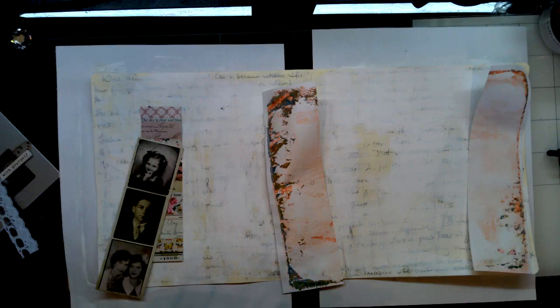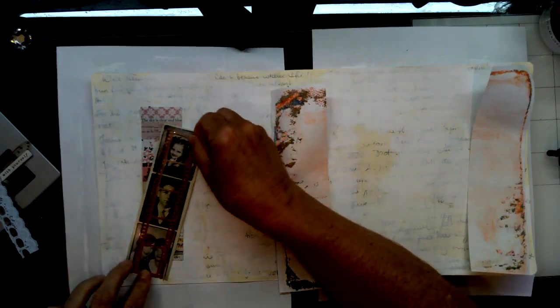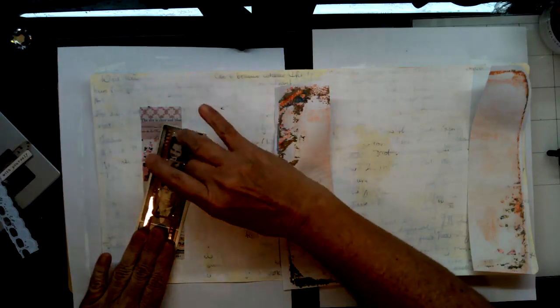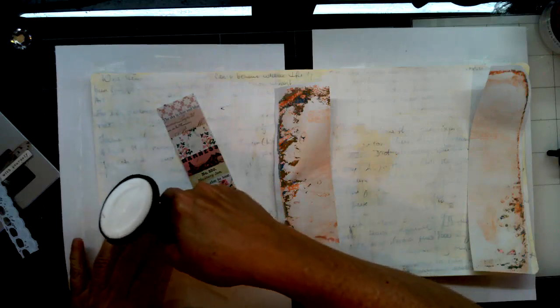So, usually I use gel medium matte for anything that I'm doing on a journal page. But for this one here, I'm just going to lay it on top. There we go. And I have so many of these bits and pieces. I'm a Tim Holtz lover, so I do have a lot of his items.